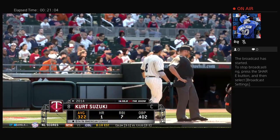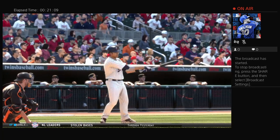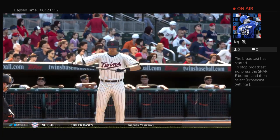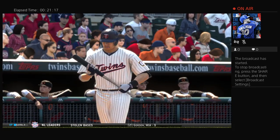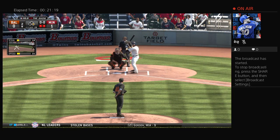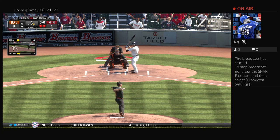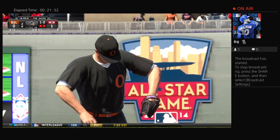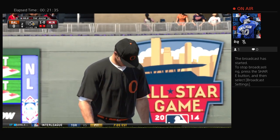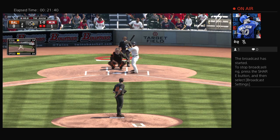Kurt Suzuki will dig in for the first time as he'll enter play 6th in the American League in hitting. First pitch on the way. A fastball off the plate away. It's ball 1. Whoa, that one definitely took off on him right there. He's lucky that thing didn't go all the way to the backstop. A runner on first with 2 away.